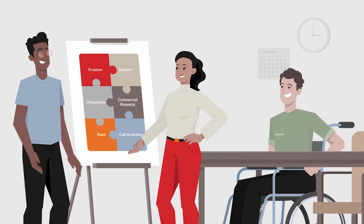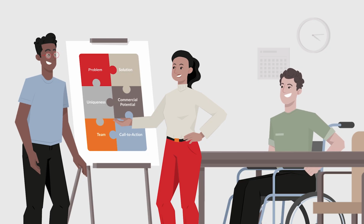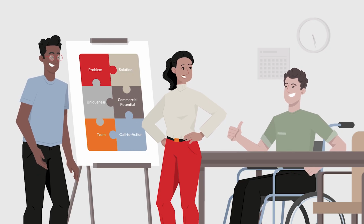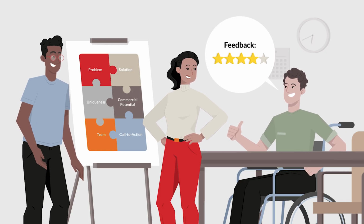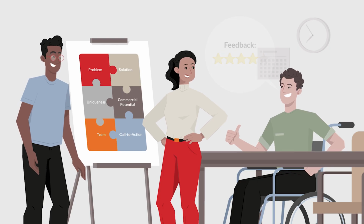In the end, practice makes perfect. Train your pitching skills whenever possible, whether it be with colleagues, friends, mentors, or specialized coaches. Take advantage of opportunities to pitch on stage, as it provides valuable feedback from diverse audiences. This will prepare you for when you really need to nail your deal.